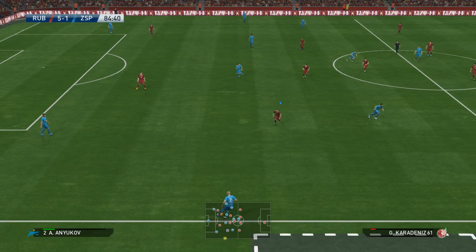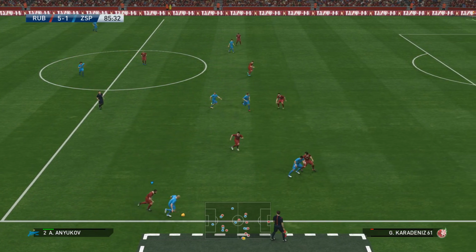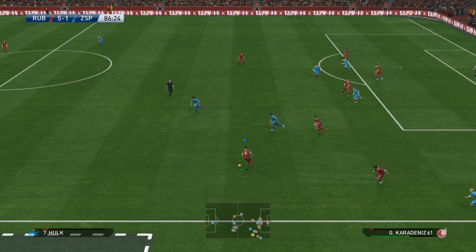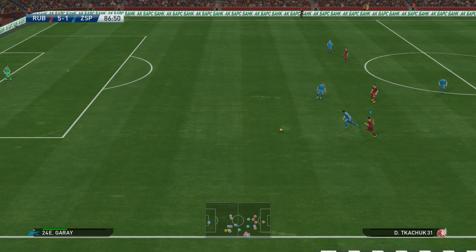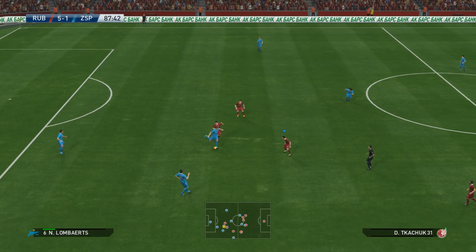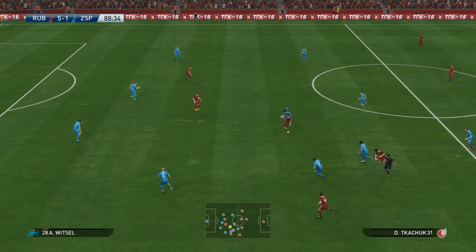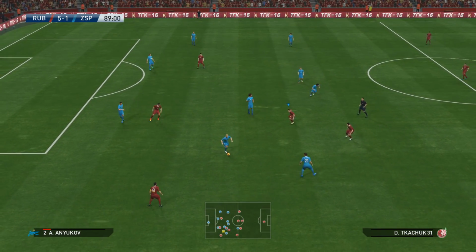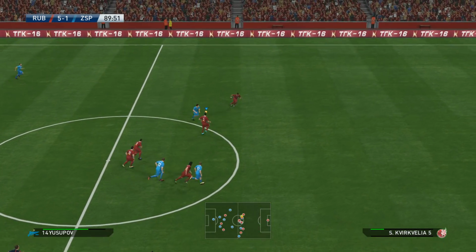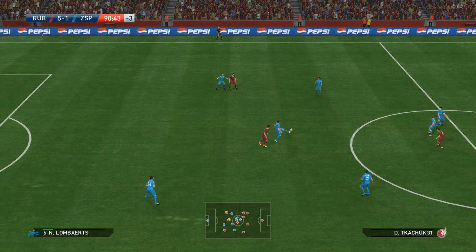Garay. Danyukov. Plotting from out on the right-hand side. Into stoppage time, they must make something of this. Looks to slip it through. Oh, position to make that interception. That's good progress he's made on the ball. Tavi Garcia. Shows there will be three extra minutes.